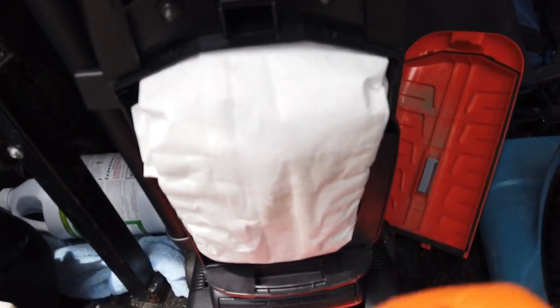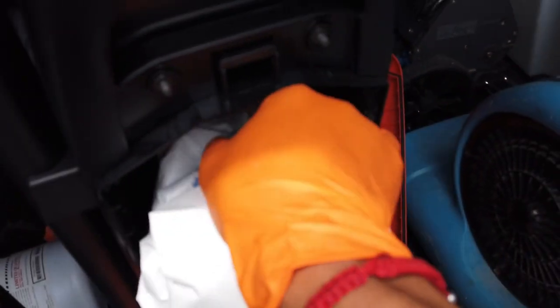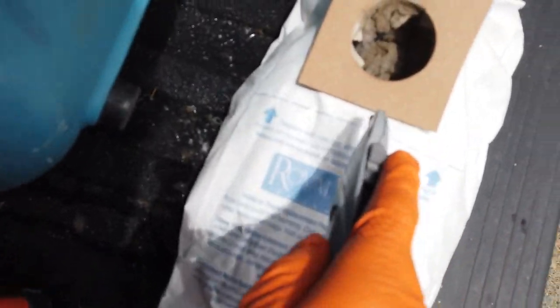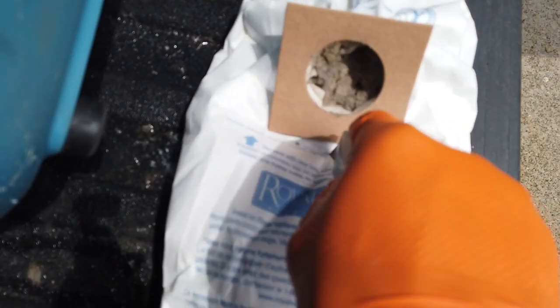Alright, you guys, still haven't taken the bag off. We're back at the van. Let me go ahead and snatch that off and see what it looks like. Whoa, it was heavy. Let's cut it open with a razor. Okay, must not be too sharp.